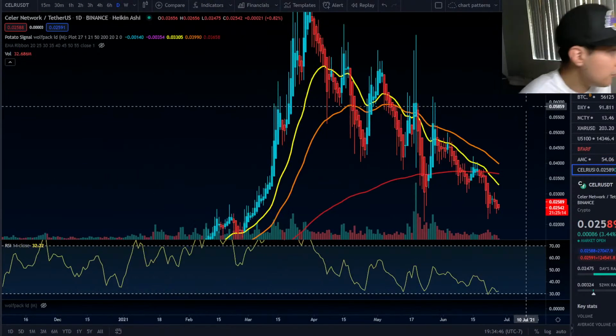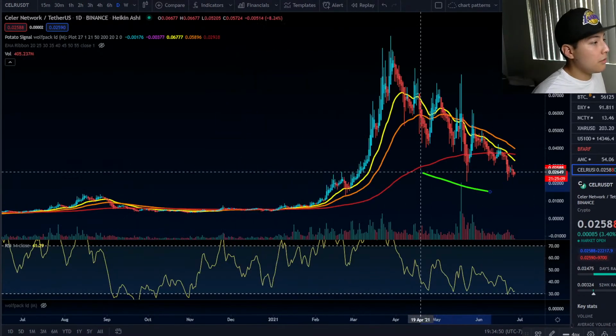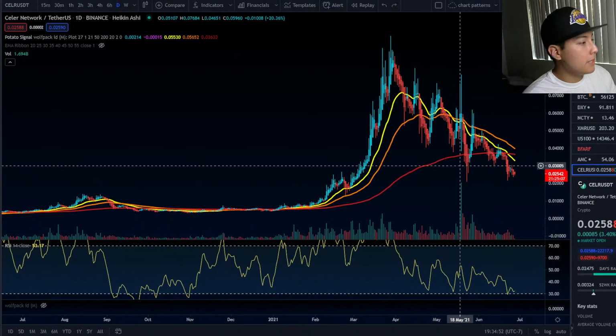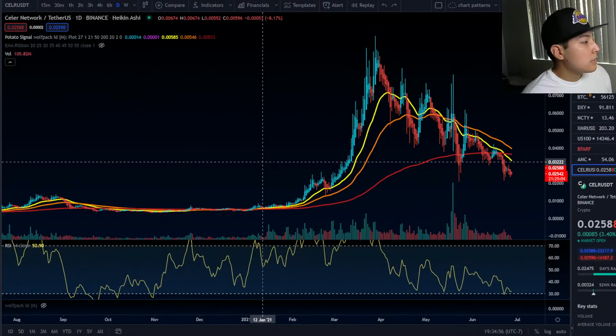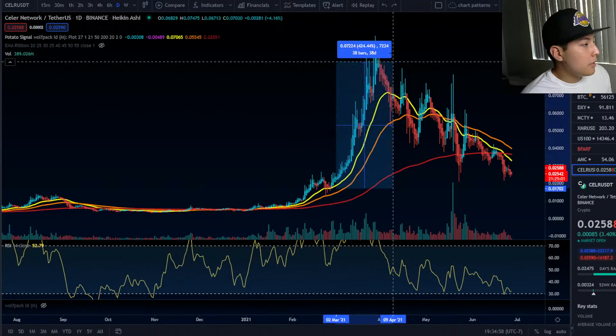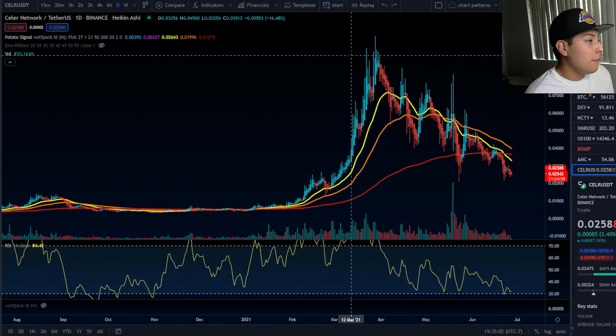All right, Seller Network, looking like it's also making a falling wedge. Just huge amounts of consolidation happening since it made a nice run up. Let's measure it. From the swing low, wow, like a 500% move. So it made a nice move.